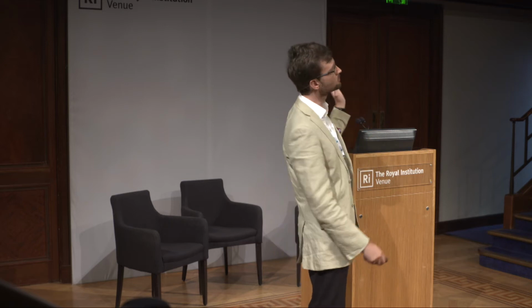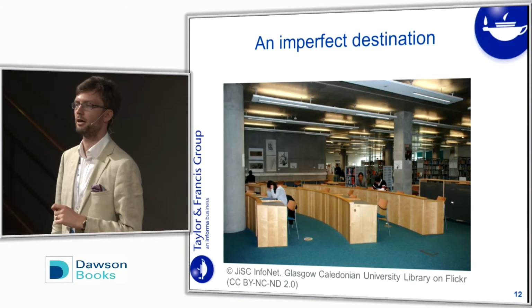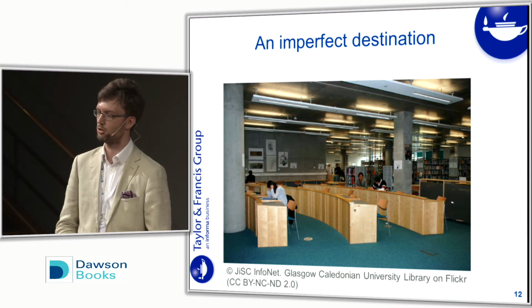An example, a slightly old example, is from 2006, of an individual study area, Glasgow Caledonian University Library.